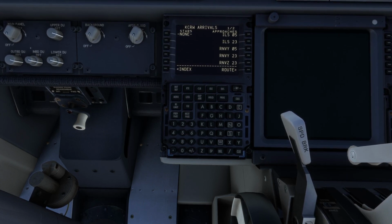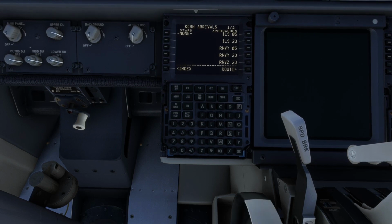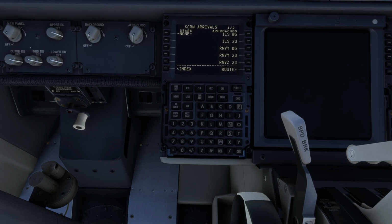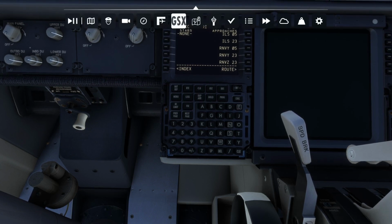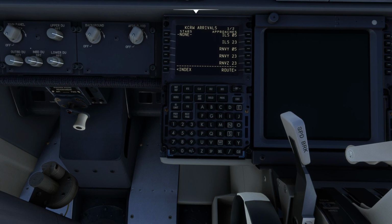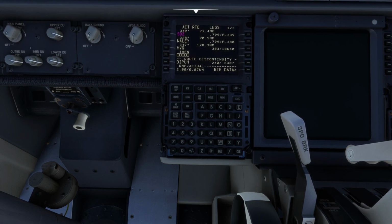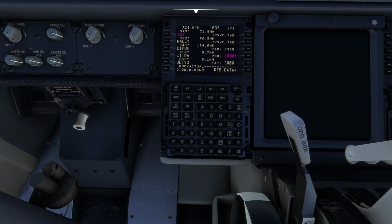Riptide 6, radar services terminated, frequency change approved. Cool, so we're going to go RNAV Yankee 05 from DIPA. Legs, DIPA after Naley. Execute, beautiful. That'll work well for us.